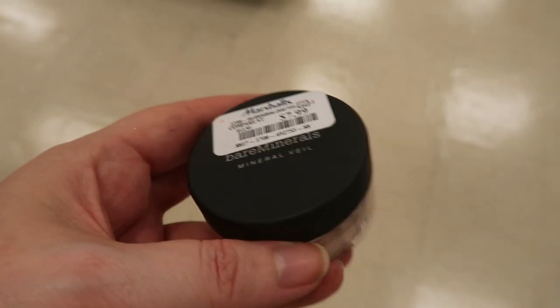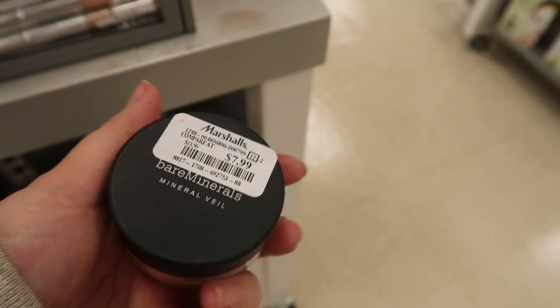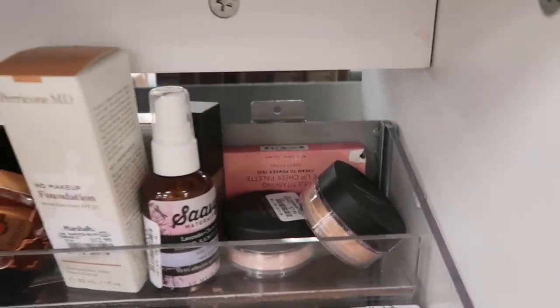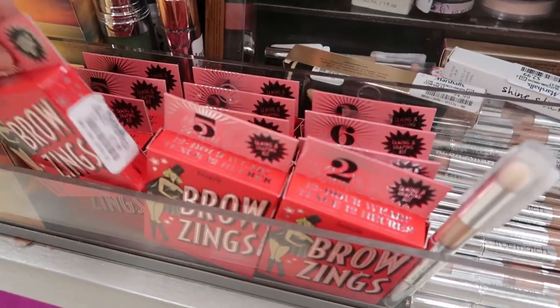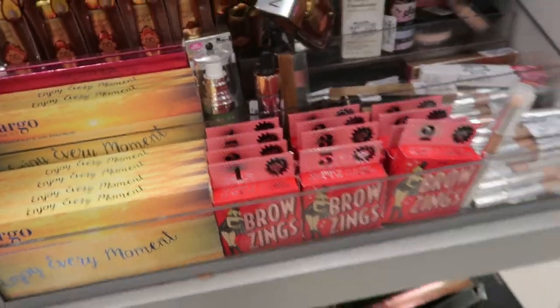And that seems a little pricey because they usually sell the mineral veil for so cheap. Or at least we've seen Bare Minerals so cheap here for the last couple of years that I've been doing this. But, I don't know. This one's a $6.99. Like, why? Why are they different prices? But check the prices if you come here, because you can pick up one of these, it can say, oh, this is $7.99. You can pick up another one, it'll say $6.99. So definitely check the price tags if you see multiples.